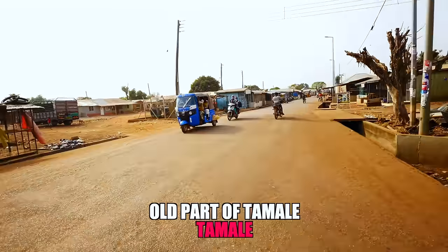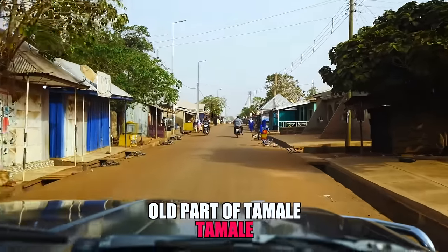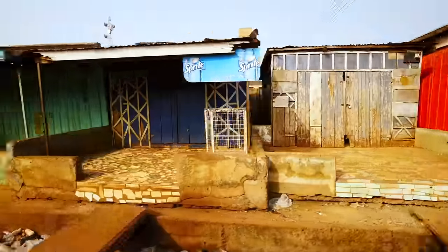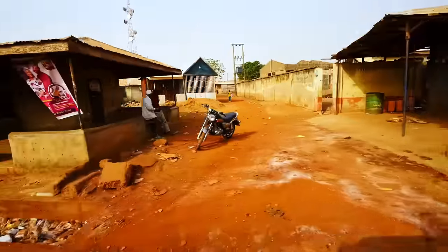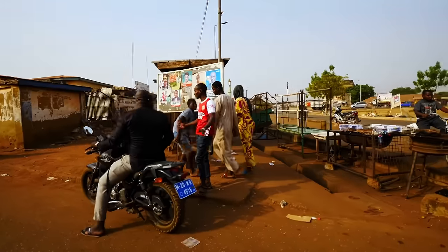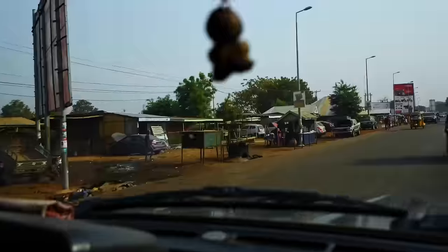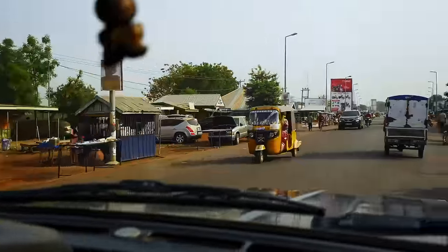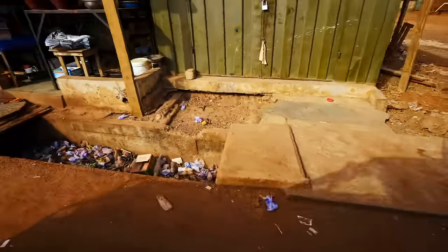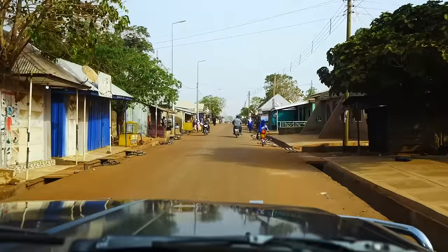Man, this reminds me of Jamestown. Similar, right? Yeah, it's very similar. This is the old part of Tamale, lots of different alleys, right? Forever alleys. Obviously here this is paved road, but in there it's not paved. It's just rocks, dirt, vendors, chickens, goats. Wow, this is cool, guys. This is real stuff. Old town.